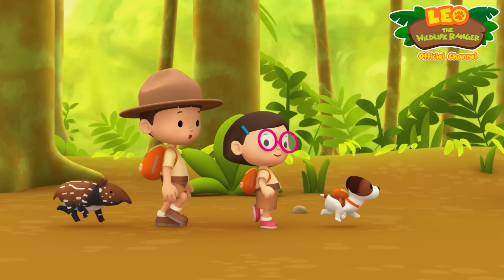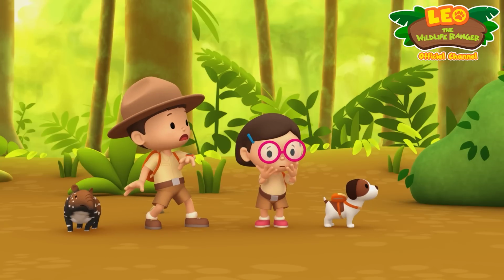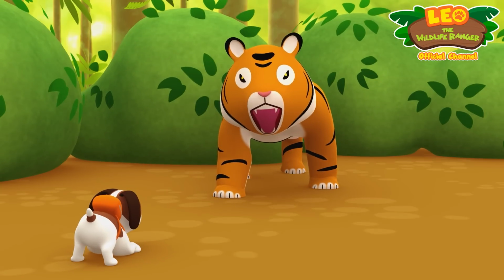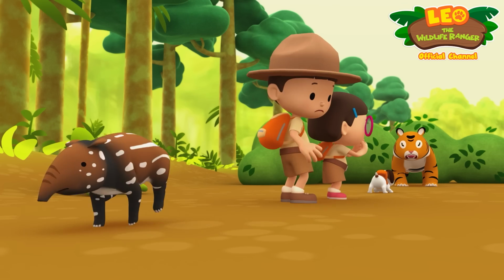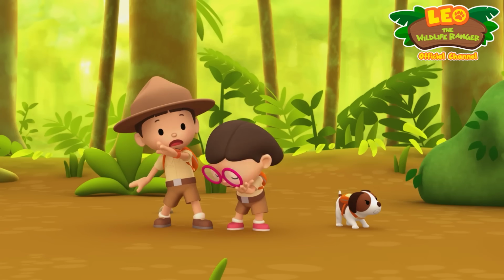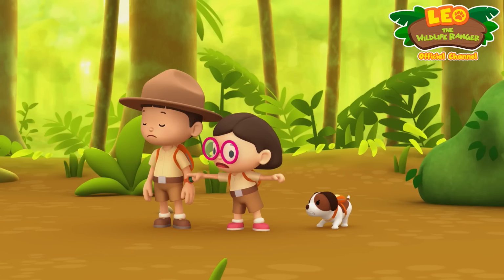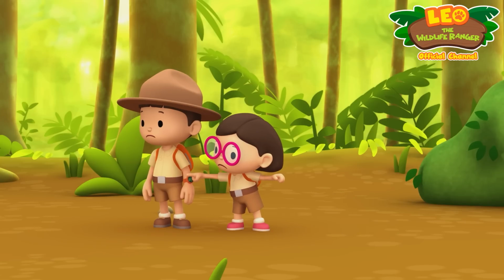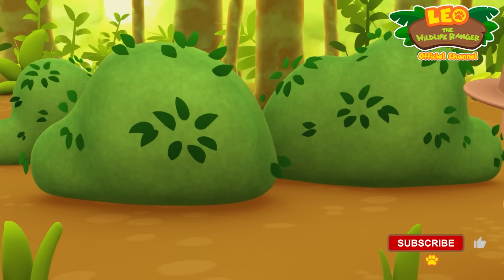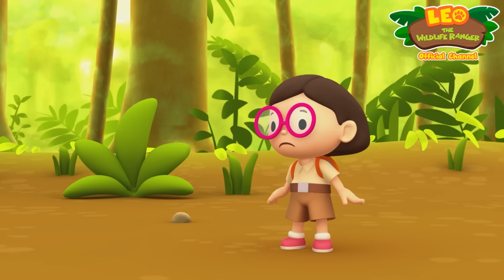Everyone, we're getting close. What was that? Did anyone hear that? Look how fast baby tapir can run. Oh no! The tiger is trying to catch the baby tapir. Be careful! Wait, they're coming back!